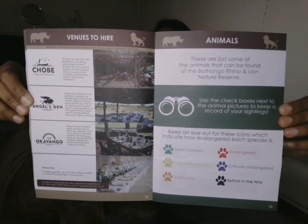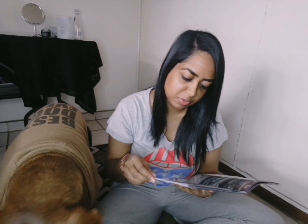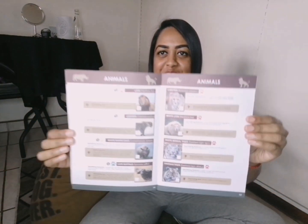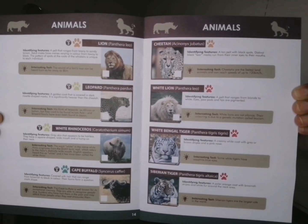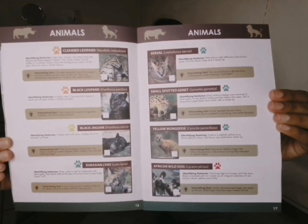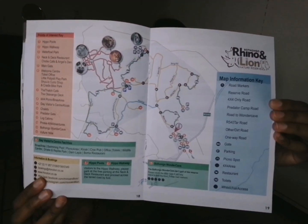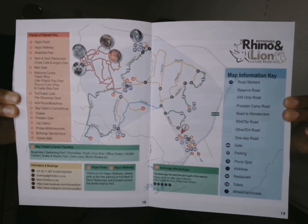And then they also have this part, this animal part, where every time you see an animal, you can actually tick here. So use the check boxes next to the animal pictures to keep a record of your sightings. So this is all the animals in the reserve. And then they also have a map here just to show you around the reserve because it's actually a really big reserve. More animals.